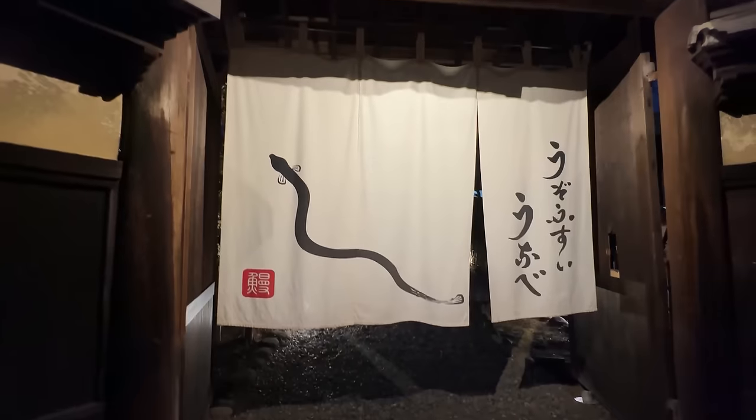Tonight's dinner is at Toshima Manryo Ichigatsuan, and this is a place that serves freshwater eel. This restaurant was built around 1940 and they've been specializing in anago for decades.